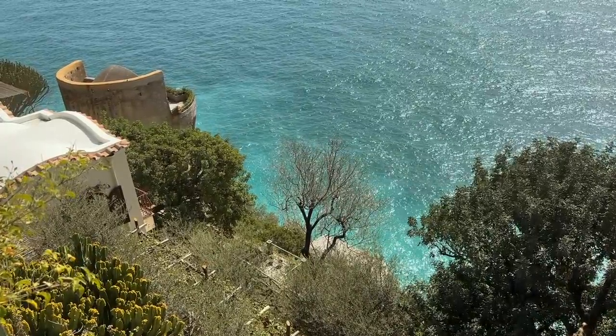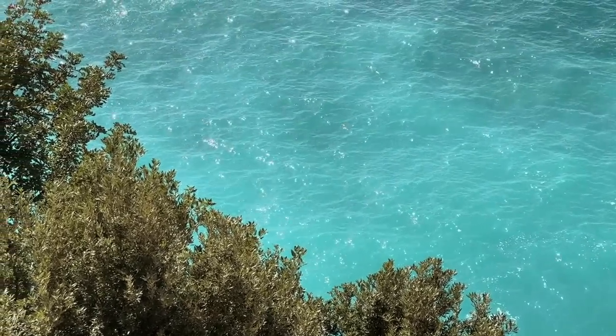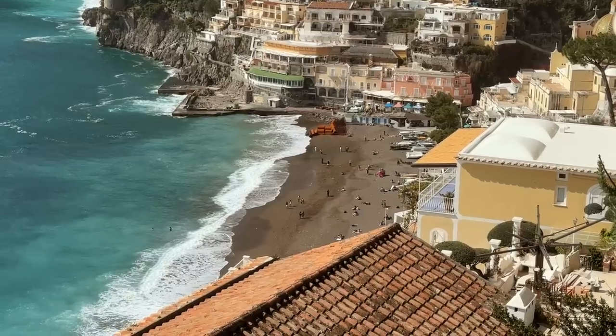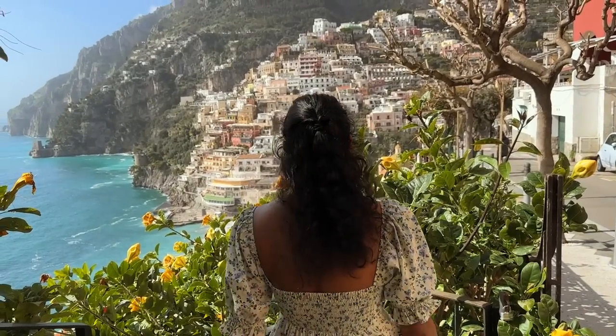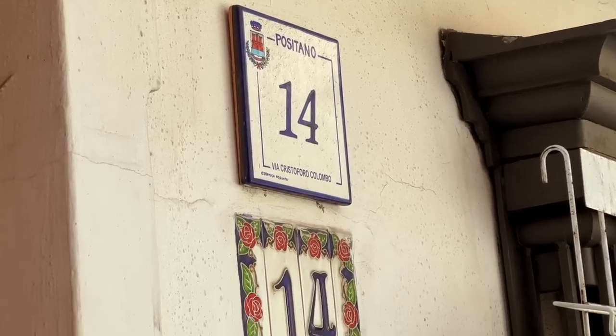I think out of all of the cities that we visited, Positano was my favorite, mostly because of the weather. It was such a stunning day and it was pretty warm, so it was really nice. These photos and videos that we got were straight off of Pinterest. I couldn't believe I was looking at that.